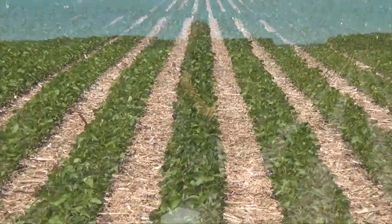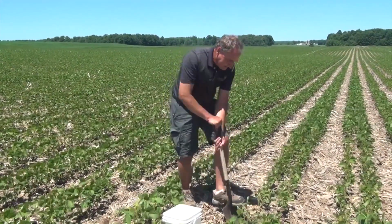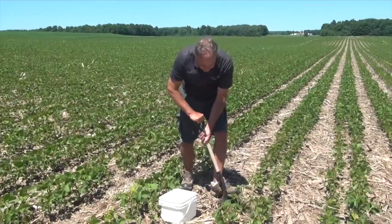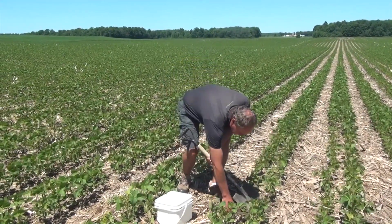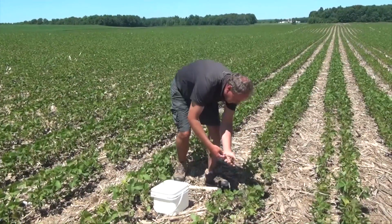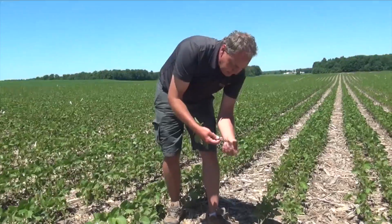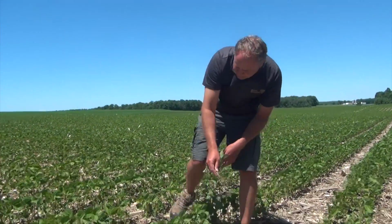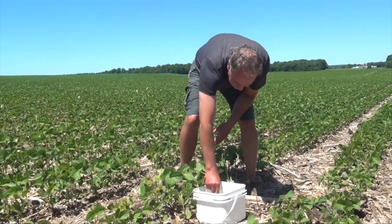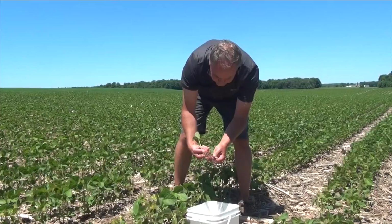To check for cysts on the bean, you have to dig the roots up. So with your trusty shovel, dig up the plants and be careful not to cut or damage the roots. Gently pull the soil off the roots, and then rinse it off in water, just to get all the soil and stuff off the roots.